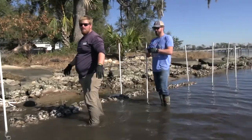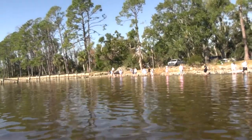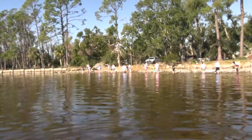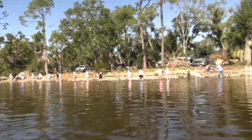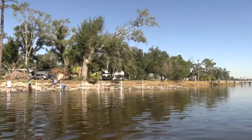Start a new one. So y'all have to finish this one and one more? Yes, sir. I waded out here. I'm way over knee deep. And here it is, this is going to be my final shot. They're going to keep working. And we're wrapping it up from Anderson Bayou.